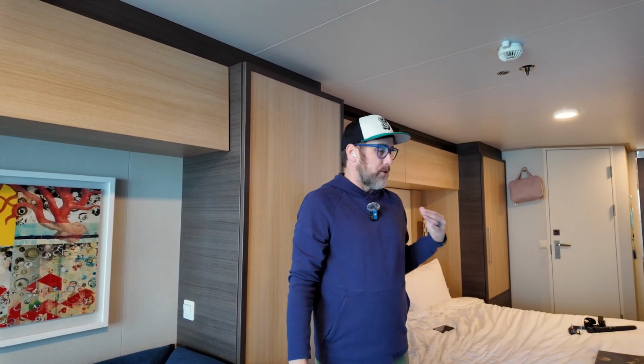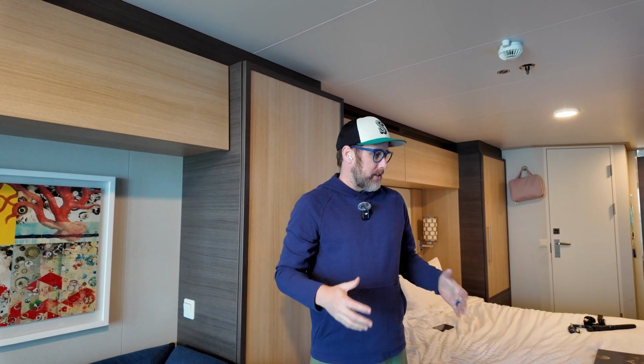But there's plenty of room, which is something you don't get in a lot of cruise ships when you get a standard balcony. I think this is excellent, and it's probably our location with the side of the ship here.